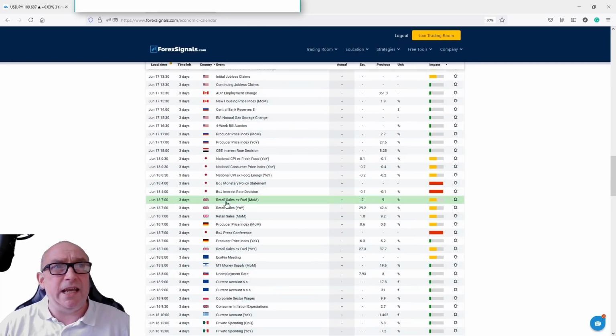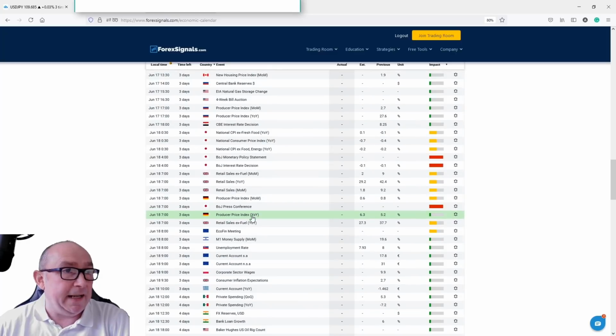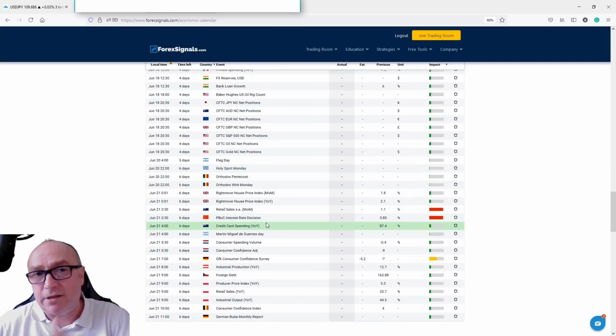We do have UK retail sales out later on in the week as well. That's 3 days away from now. Again, retail sales is important because it tells us what people are doing on the high street. Are they spending lots of money? If they're spending lots of money, it basically means inflation is going up, and the central bank may need to react to curb any explosive growth in inflation. That's why we look at these economic releases throughout the calendar month.